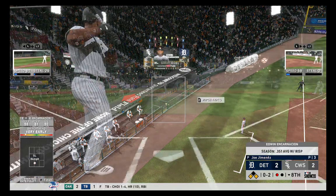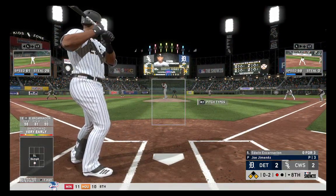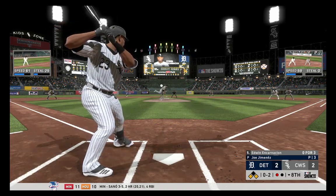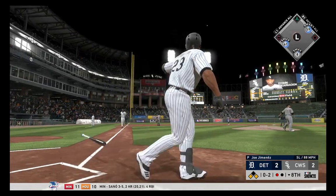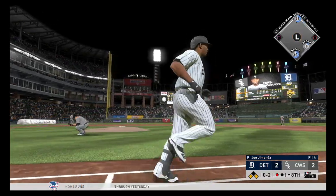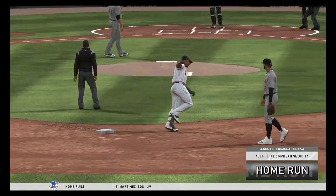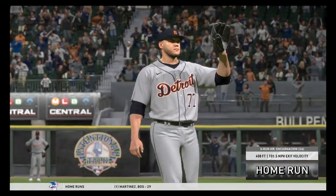Another one fouled off, and he's quickly behind 0-2. Nothing in 2 count, and the pitch. Oh, and this ball is absolutely blasted, high and deep. And as is heard on television all throughout Chicagoland, you can put it on the board. Yes!